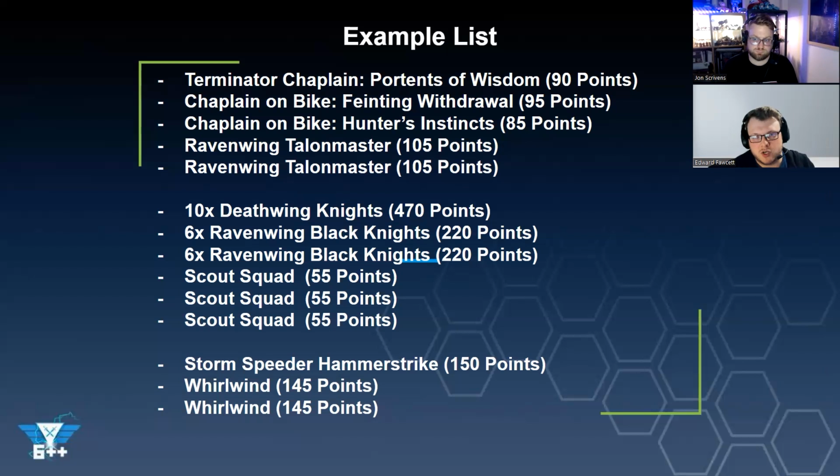If you're within 9 inches, you're not going to be getting all that many devastating wounds, but it just pushes that efficiency up a little bit, and you're going to be putting through a lot of moderate to high AP shots, really trying to put the punishment down without being caught. So 2 chaplains, one with fainting withdrawal.